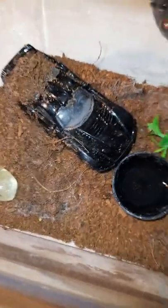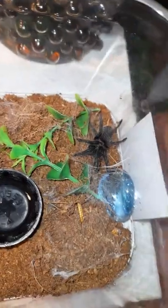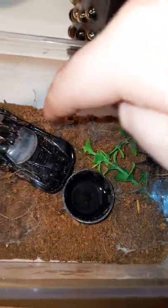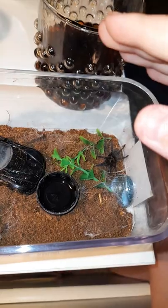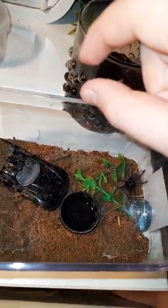So the next pet is Terence. He's my curly hair tarantula. He's about 1.5 inches. As you can see, he's in a nice enclosure. But yeah, look at the webbing he's done. Since the very first video, Terence is out. That was the first video I've made about him, when he was really tiny.